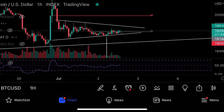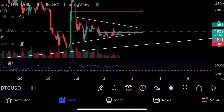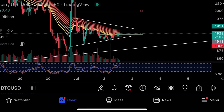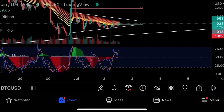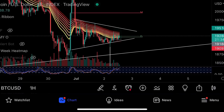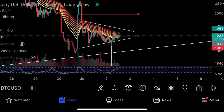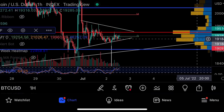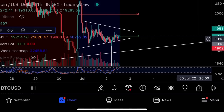On the hourly, RSI is midway, turning to head up. EMA ribbons, we're coming into the EMA ribbons again. Stochastic RSI heading up strongly. Squeeze mob is going towards the green side. Everything actually looking bullish except the volume here. VPVR, we've got a lot of support here at 19,000. So it could be actually holding here. The crypto guru bot is flashing blue.